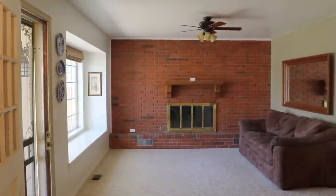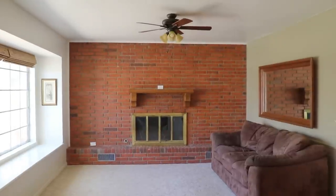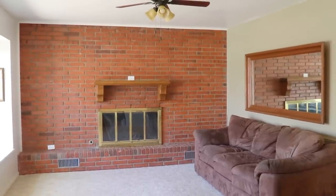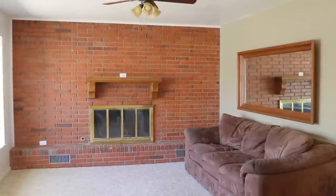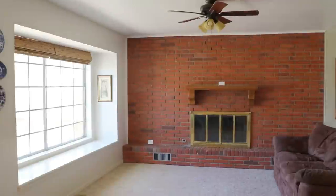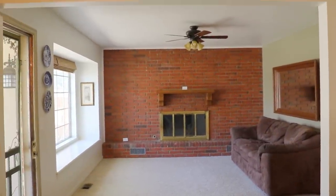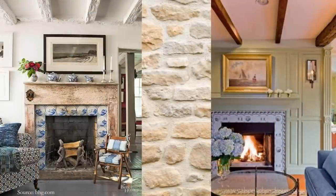And one last thing I want to mention before we get started. We are hoping to create, as you know, an English country style snug from this little cozy living room. Our goal is always for good, better, best. We're not going for perfect. We have a certain size budget and a certain amount of time to work with. So we're just going to do our very best and be happy with being closer to our goal than we were before.